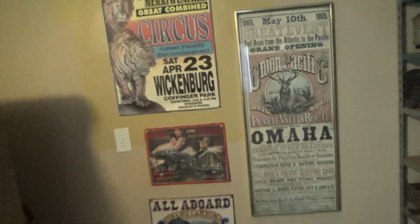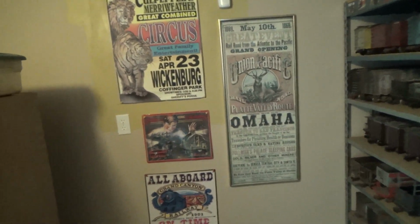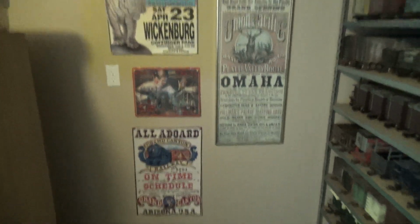And one more shot of the indoors. This is the window on the outside, but I got a piece of foam in front of it for security and for insulation. I can pull it out whenever I want to. I've got a supply cabinet in here, paints and electronics and parts and things like that. Some various signage, circus signs, train signs, Lionel signs, Grand Canyon. Stuff that I've collected over the years.